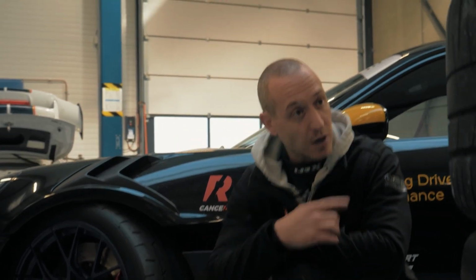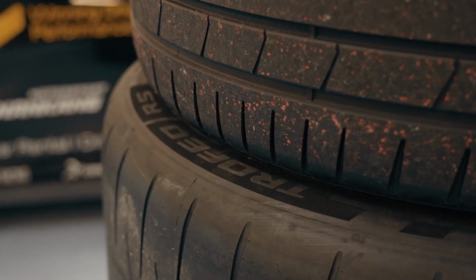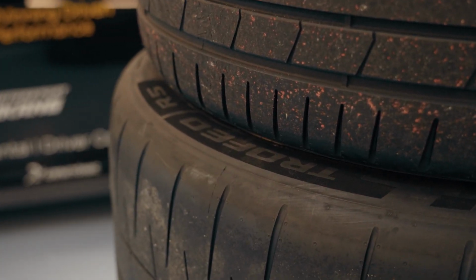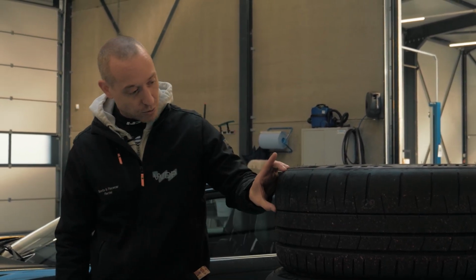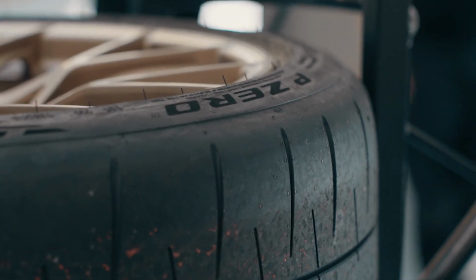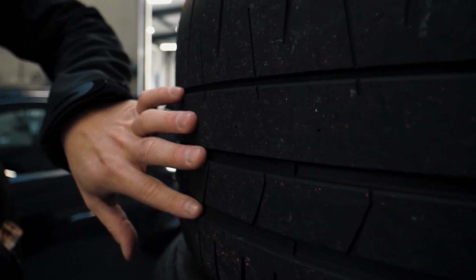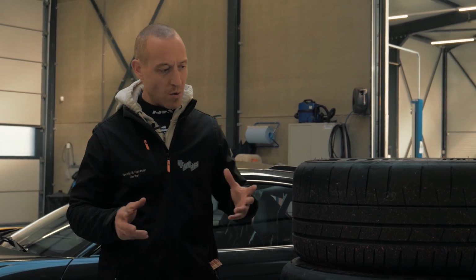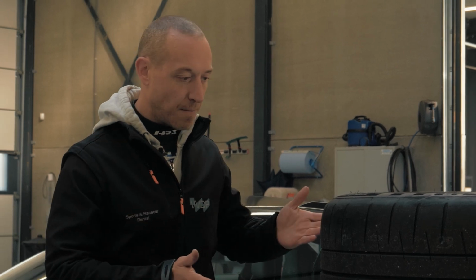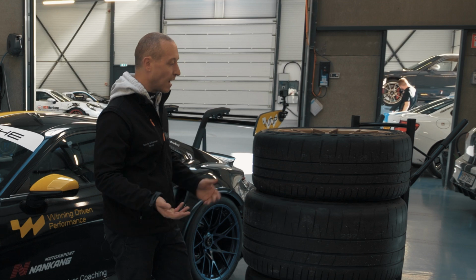So now let's talk about the new Pirelli Trofeo RS. Just by looking at it, we can see a completely redesigned tire. Nothing resembles the previous Pirelli Trofeo R. We can see a very big shoulder here, which is undoubtedly a little bit bigger than the CRS. We have three grooves to push out water, and we can see a directional pattern inside here. Without having any data, I'm not really sure if this is a different compound throughout the different parts of the tire, but I'm guessing so.